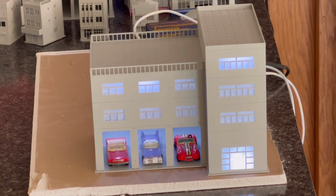All right, guys. Oh, by the way, this one is O scale, and then the hospital and the police station, those are HO. Then the smallest ones yet, those are N scale. So I did look all those up early this morning because I felt kind of dumb for not knowing that. But yeah, that's what these are. All right, onward.